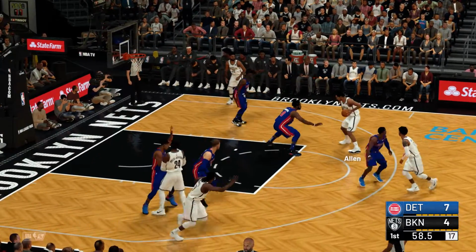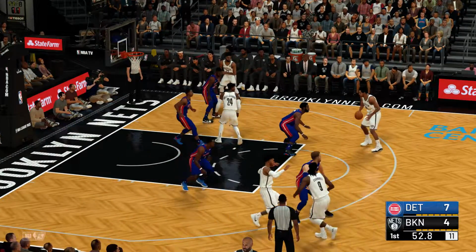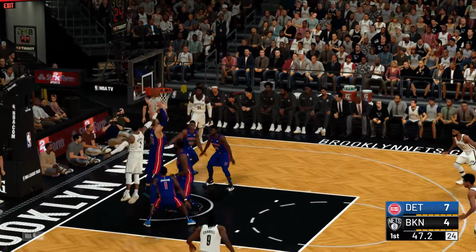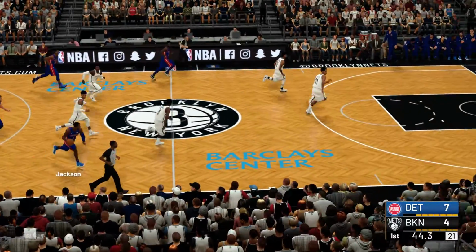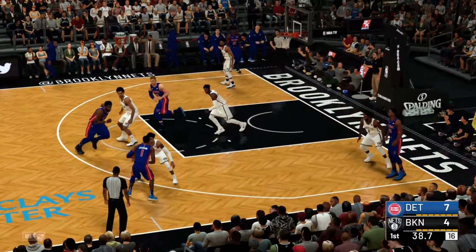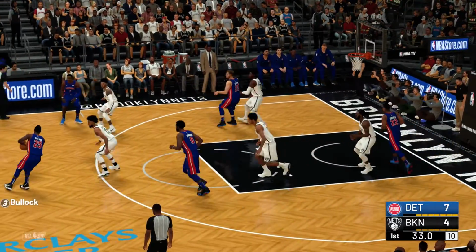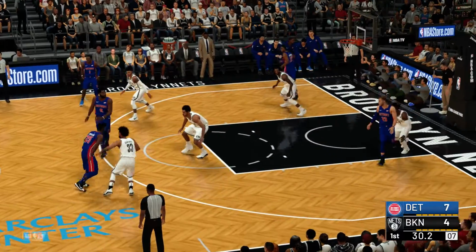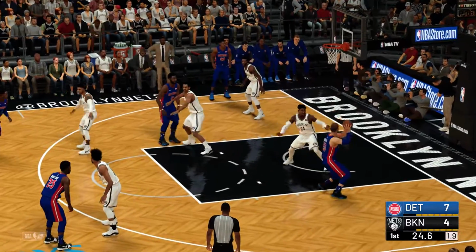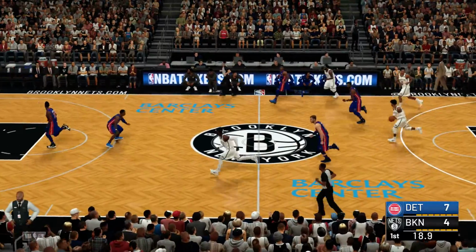Pass to Allen. They set the pick. 54 seconds left to play in the first. Here's Hollis Jefferson. Rebound by the Pistons. Not sure what the D was doing there. Clearly a breakdown. You can ill afford to give a guy like him that good a look. Russell against Jackson. Drummond a screen. Bullock kicks to Griffin. Shoots from the right block, and it's Russell with the rebound. Nets trail by 3.